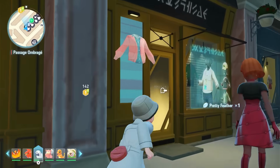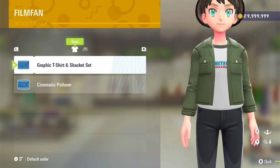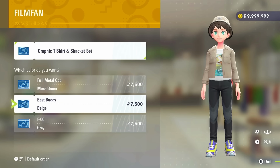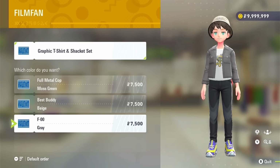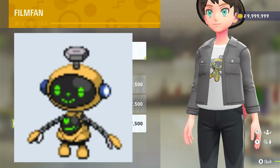There is a special store in this game called the Film Fan Store, and this one actually sells an interesting t-shirt variant. This one is called F00, which is a direct reference to, you guys may remember it, the Pokestar Studios location from Black and White.